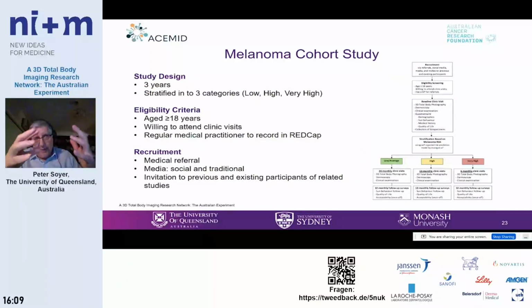And one of the big ideas is to start a melanoma cohort study. We have at this moment already started this. We have recruited, despite COVID in Queensland, now 500 patients. But the idea is obviously to include 15,000. And earlier this year, our key researcher from Monash, Victoria Ma, got a significant grant from the Australian research body, more than $3 million.